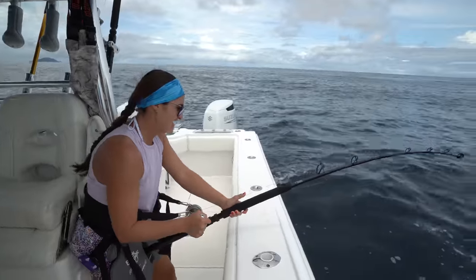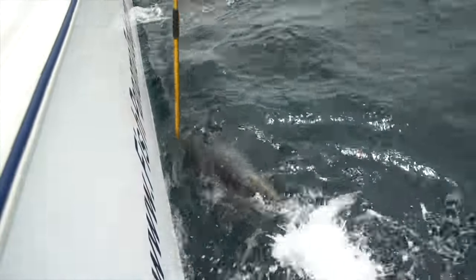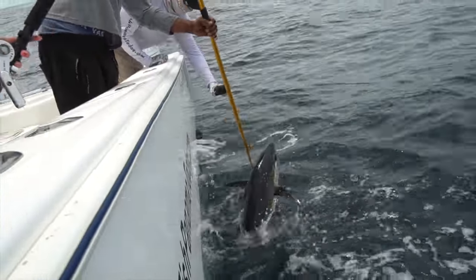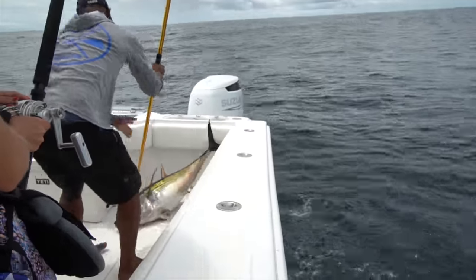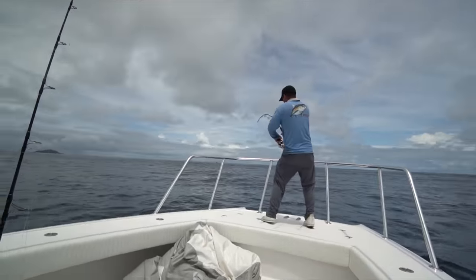Strapped up again, baby. Woo. Oh yeah, there it is. Identical to my last one. So Brooke just landed her fish. Chris is still fighting this one on the spinner up front.